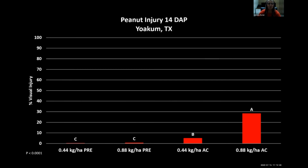So moving on to peanut injury in Yoakum, Texas. At 14 days after planting, the most injurious treatment was the high rate of Norflurazon applied at crack, followed by the labeled rate applied at crack. However, pre-emergence applications provided less than 1% injury in Yoakum. 21 days after planting, the trend continues. However, peanut injury did decrease compared to a week earlier.